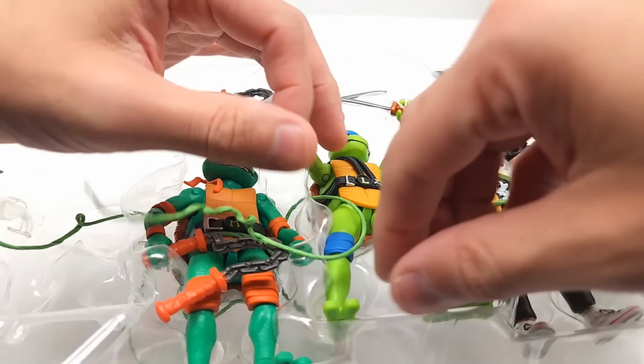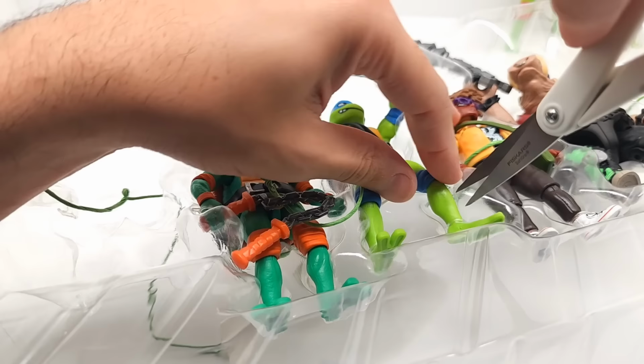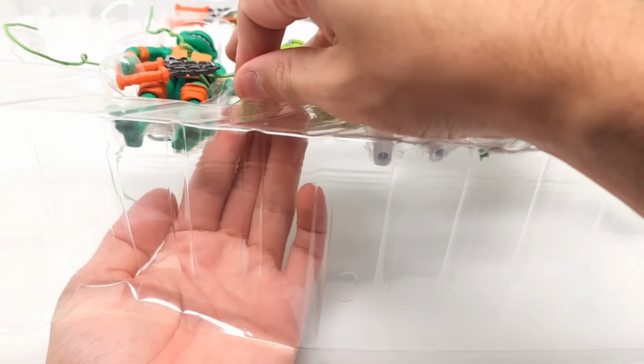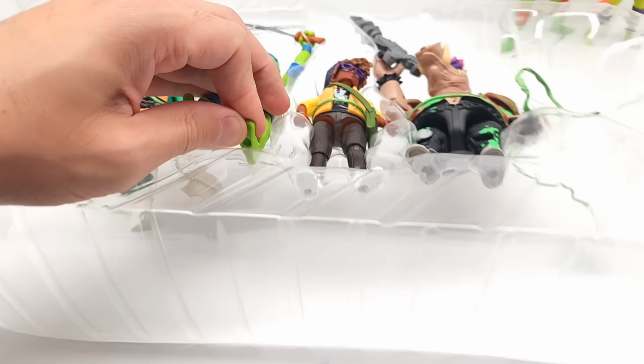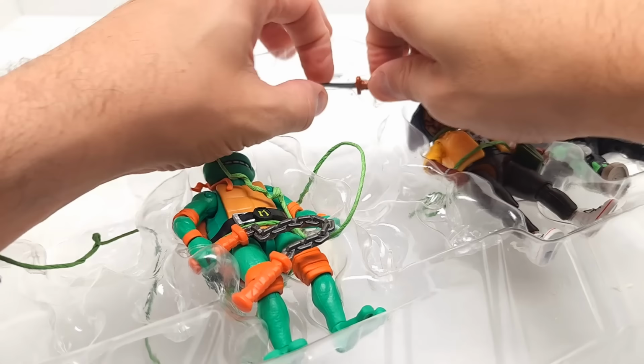Okay, he definitely has little tags on his ankles. Ooh. Okay, here we go. Okay, hopefully that helps. There. Oh my gosh. Perfect. And let's see. Okay, we got him out. Can we get the swords out? His katana blades.